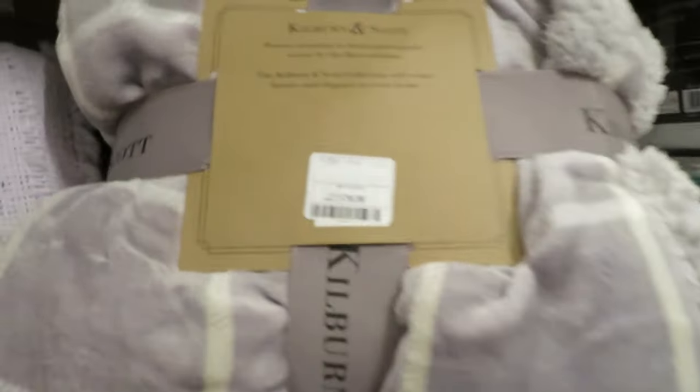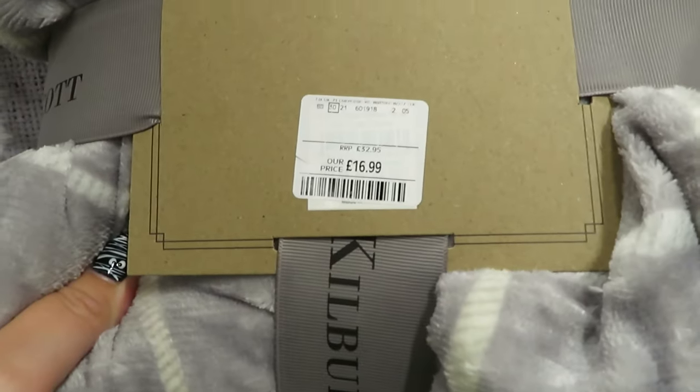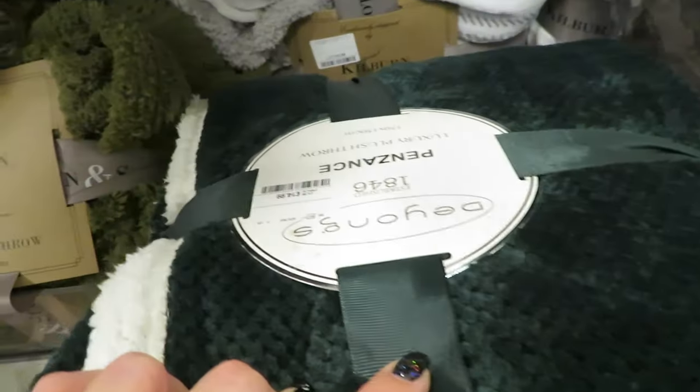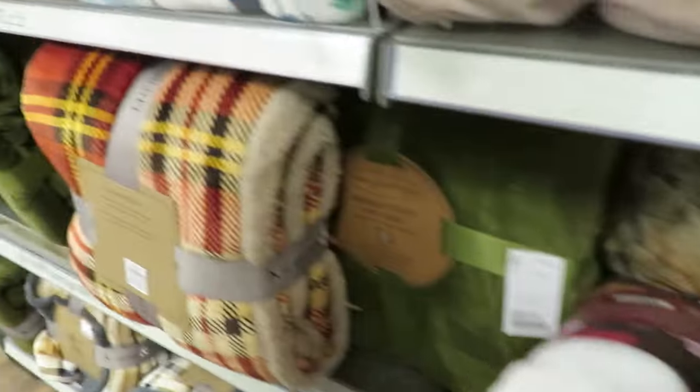Now this is the sort of thing I wanted. I'm coming over. This looks lovely, $16.99 for the lounge. Oh, I love the green one as well. $14.99. That one's lovely. Oh, I don't know. There's too much choice.